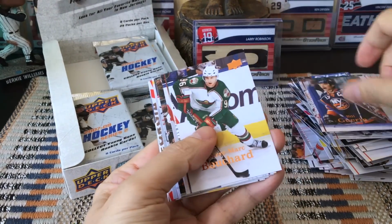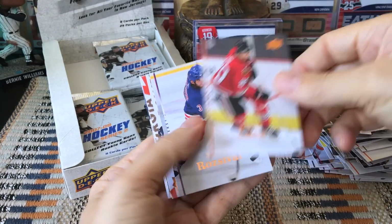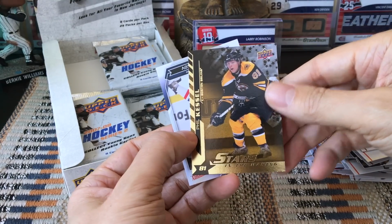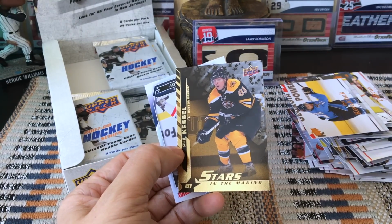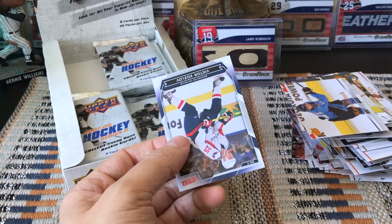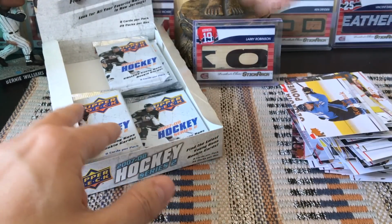Bill Guerin, wearing the C. Robert Lang. There's Kovalchuk, and he stars in the making of Philip the Thrillip. This would be a second-year insert card, I believe, because his rookie card was 2006, 2007.